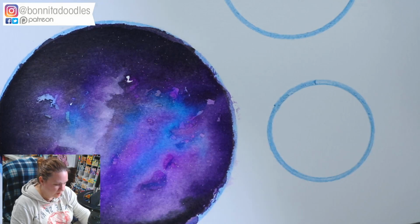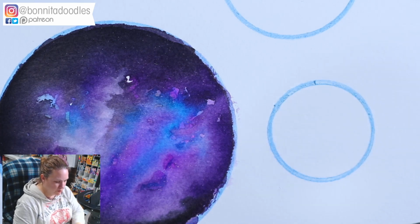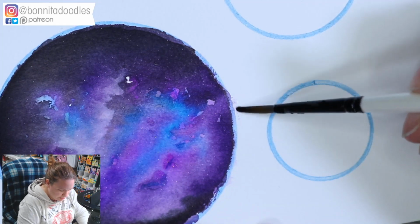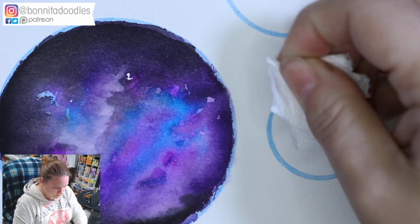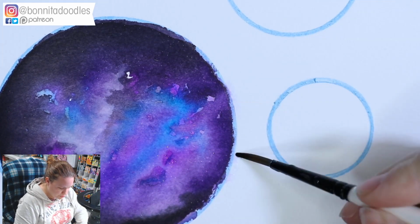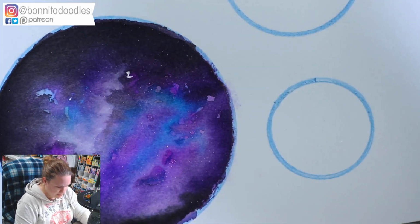So for those that have watched me before, you'll be familiar with this technique. So you can either use what we call a thirsty brush, which is just a clean, wet brush, and just lift the colour up. So activate it with water, and then you just lift it up off the paper. Because I want to try and keep it clean as much as possible around the outside. And that just helps lift some of the colour off.